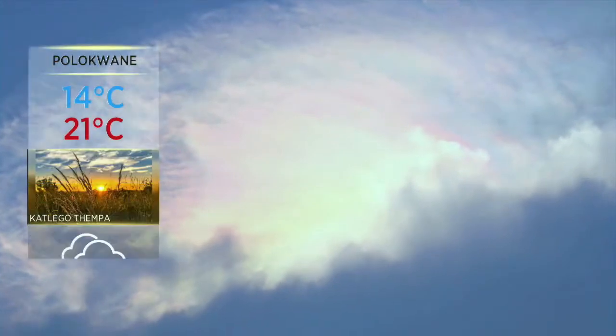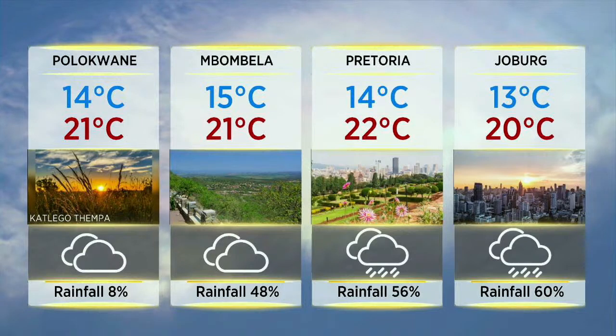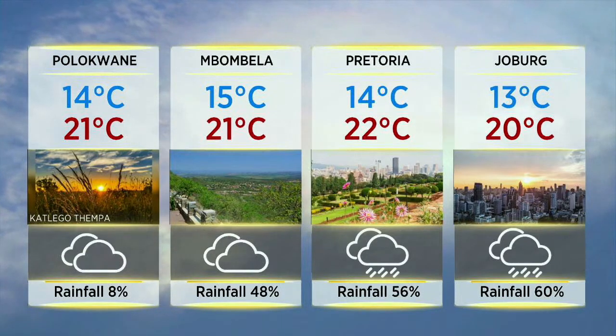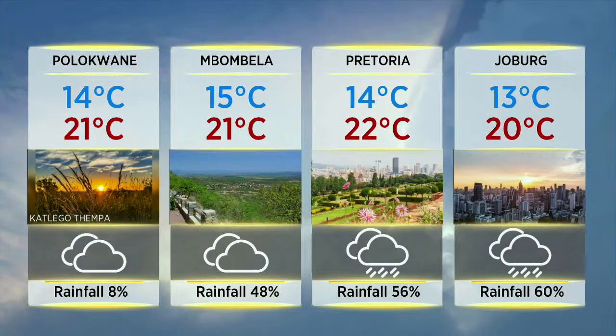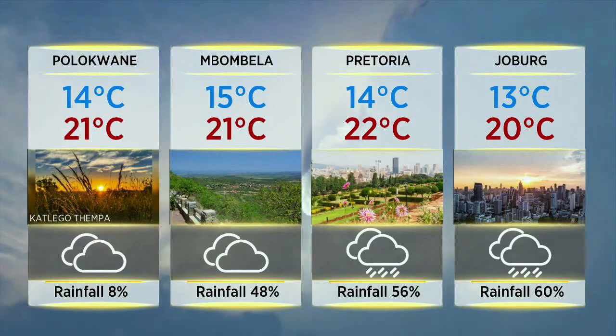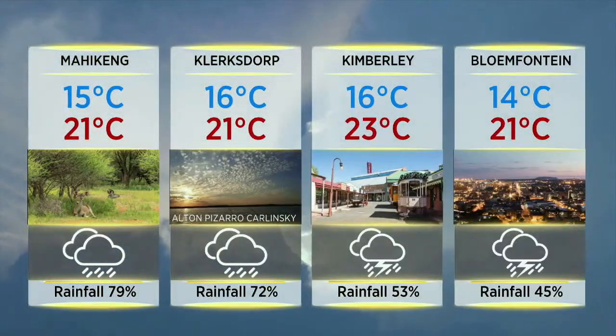But of course, right now, let me get you up to date with what you can expect with regards to the temperatures for today. For you, Polokwane, it is a low of 14 that will peak at 21. If you do find yourself in Umbombela, do expect partly cloudy conditions that will range from 15 to 21. Pretoria, 56% chance of rain coming your way with a low of 14. That will peak at 22, as well as Johannesburg, 60% chance of rain today with a low of 13 and a high of 20. Mahikeng, also rain coming your way that will range from 15 to 21, as well as Klerksdorp, ranging from 16 to 21.